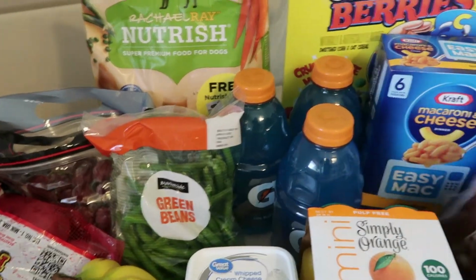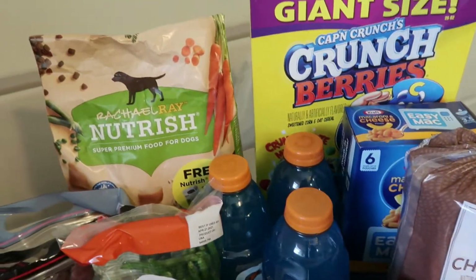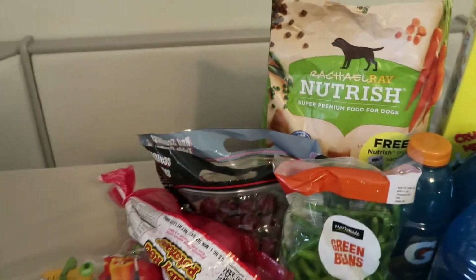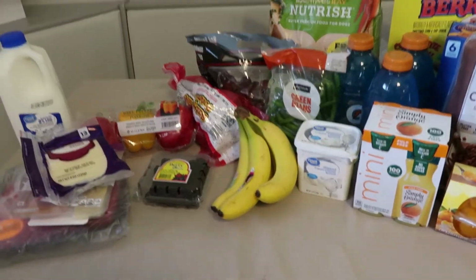Blue Gatorade, macaroni, because it's a must, crunch berries, dog food. And that is it for my grocery order.